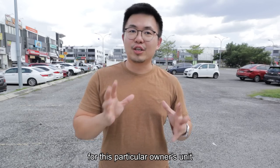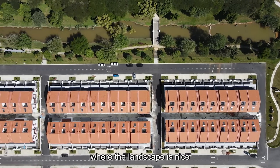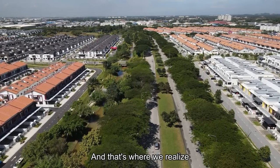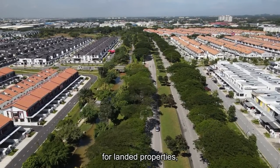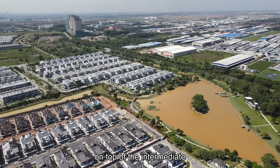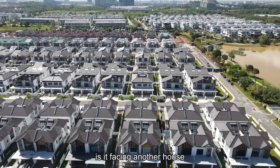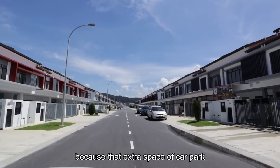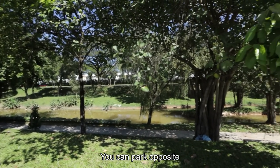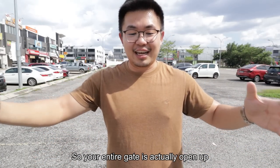Then for this particular owner's unit, because it's fronting this river where the landscape is nice, you can just walk out and jog, and the view from the principal bedroom is nice. And that's where we realize, when we pick units for landed properties, which row also becomes very important. On top of the intermediate, end lot or corner lot, you need to see, is it facing another house or is it facing another road? Because that extra space of car park is very, very important. You can park opposite, which is indirectly yours again, so your entire gate is actually open up.